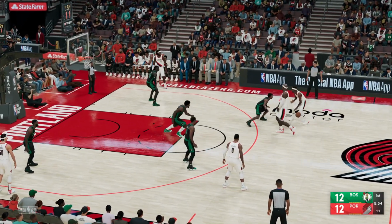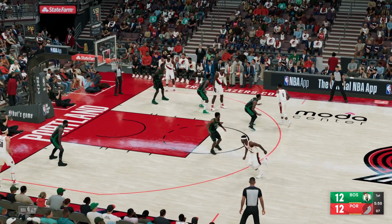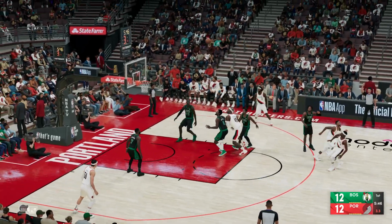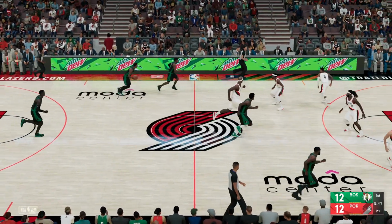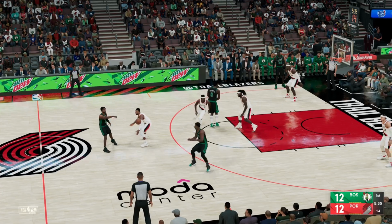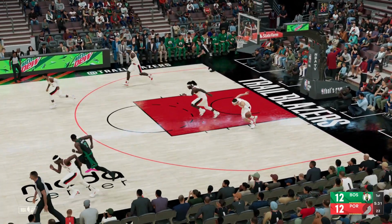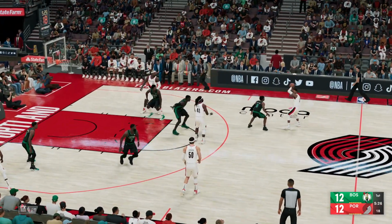Brooks finds Holiday. Brooks with a screen on Garland. Now Lillard. Shot clock at 6. Back to Holiday. Jacks up a 3. That one's off. He starts the game with a miss. The Celtics have gone just a shade under 50% from the field. 5 of 11. Garland the pass to Richardson. No good from outside. The Trailblazers have gone 4 for 9 from the field to start this game off.